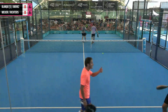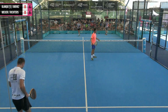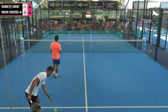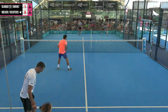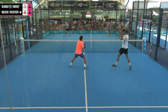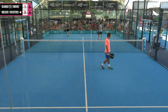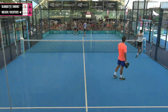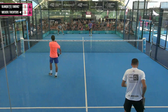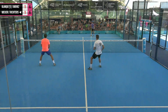Oh, and an unusual mistake off the return there. Just rushed that a little bit there to try and get it before the side glass. He didn't want that dying in the corner. This tie break will definitely be focused around concentration and who is going to make the fewer errors.